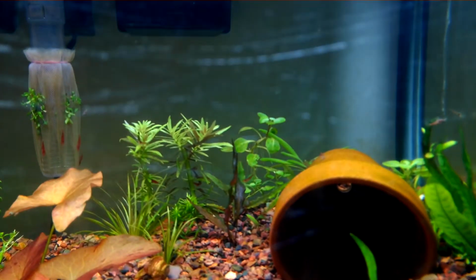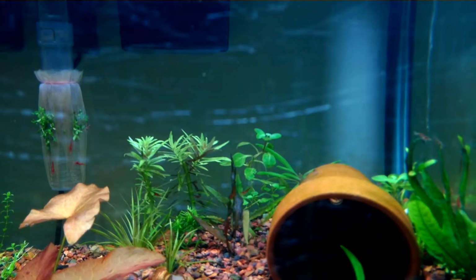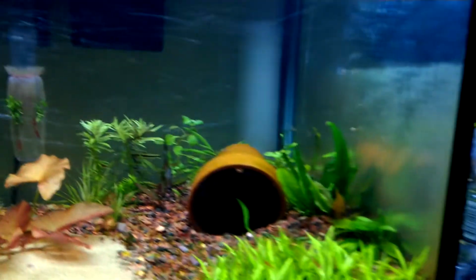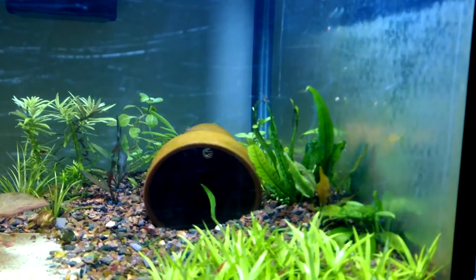See the leaf tearing up? I'm not sure if you can see it. That means probably lack of potassium in the tank. We'll have to fix that. Baby tears are everywhere. I have to see if I can get that little piece out of there.